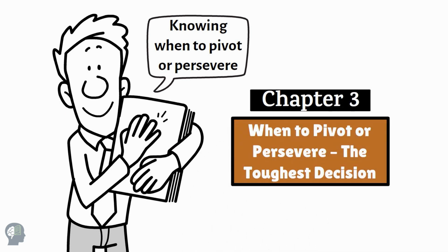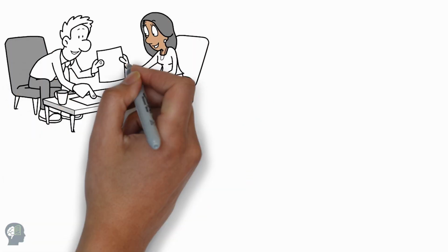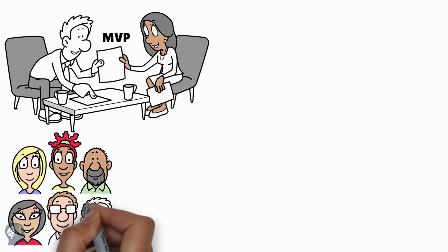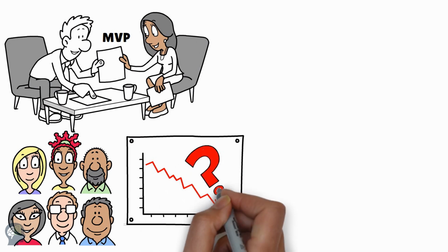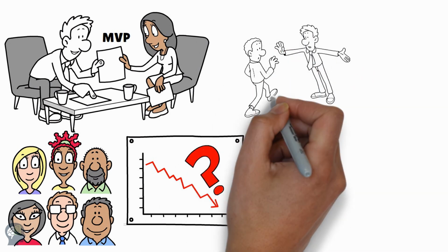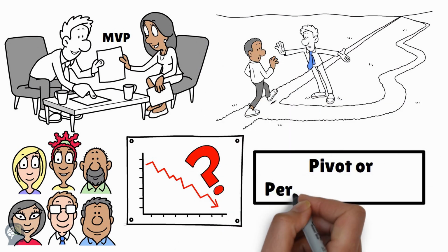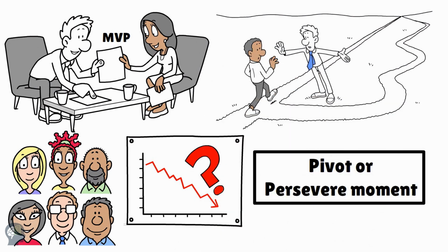The toughest decision. Every entrepreneur faces a moment of truth. You have built your MVP, you have tested it with real users. But what happens when the results are disappointing? Do you keep pushing forward, hoping things will improve? Or do you change direction before it is too late? This is called the pivot or persevere moment.